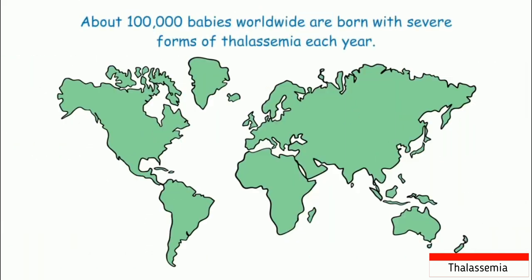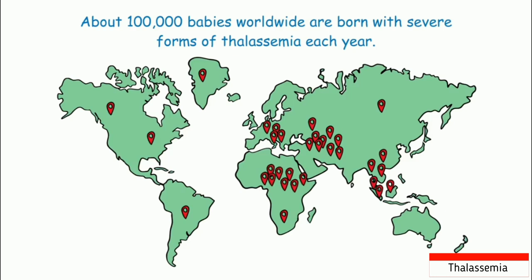Parents that have or carry this disorder are advised to not have a child, because the child has a 75% chance of carrying or having this disorder for the rest of their life. About 100,000 babies worldwide are born with severe forms of thalassemia each year.